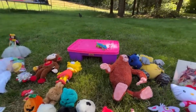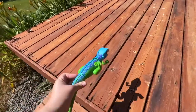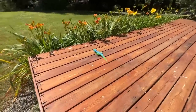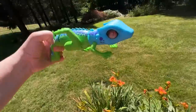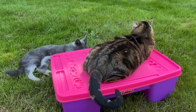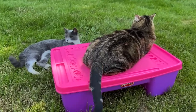Let's see what this lizard does now. Whoa. Okay. There he goes. Oh no. Where are you going? Yeah. Gotcha. The lizard is cool. I really like the Play-Doh bucket. I'm glad I got it. Don't have room for it, but I'm going to keep it with the collection of Play-Doh that we have.